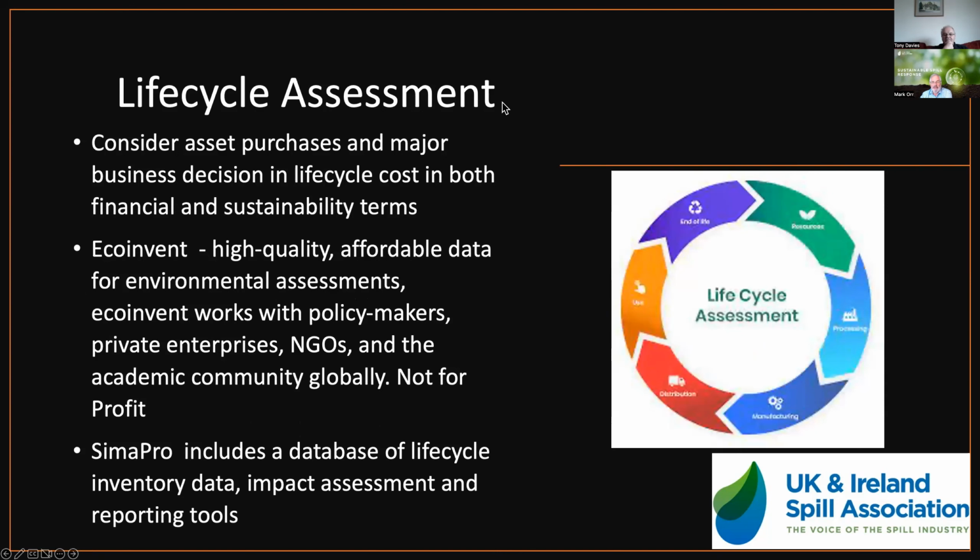Now, life cycle assessments. You might say, why are we thinking about life cycle assessments? Yes, I would say generally these are things which happen in bigger businesses, but also on this webinar are companies who are larger businesses. And strategically, you might be doing this for your larger businesses to look at how you consider major asset purchases, how life cycle assessment should influence major business decisions. And there are some good tools to do this. I'd flag up EcoInvent. I'll also flag up SimaPro. And I'll put a string of other areas you could go to for life cycle assessments in the note that will come out to all who've registered after this webinar.